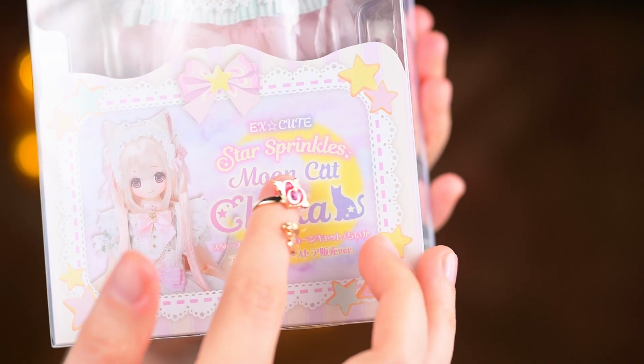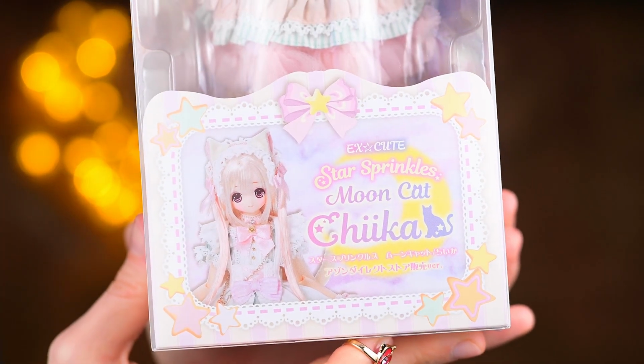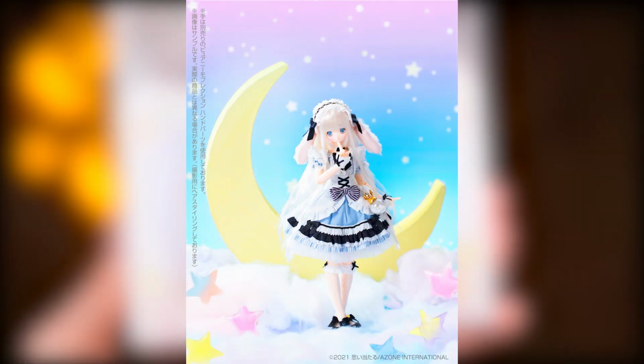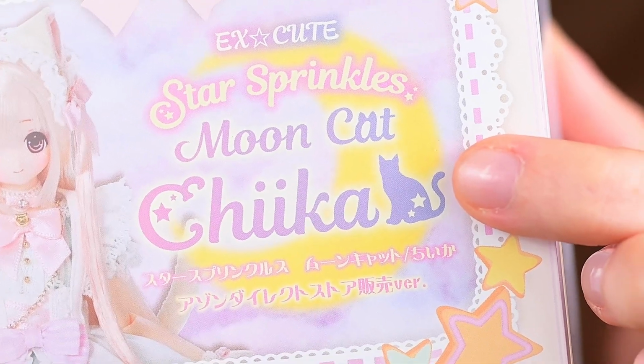Here's Chiika's role in this new universe. She is a moon cat. I thought usually bunnies are connected to the moon. And yeah, they definitely recently announced the Moon Rabbit Riley. I like this little cat picture next to Chiika's name.